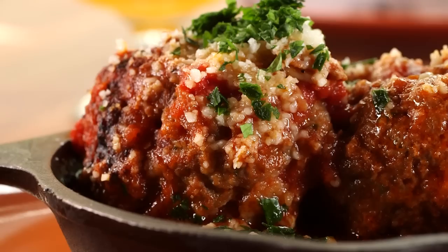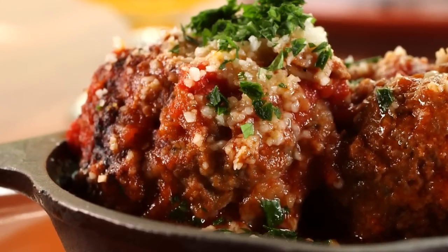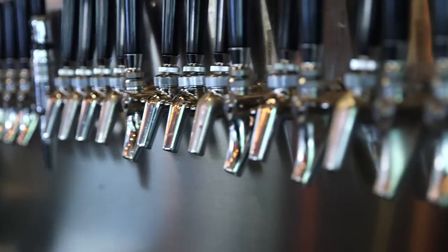We serve an enormous amount of meatballs. We can barely keep up with it. I could easily have one person here full-time just making meatballs, if not two. And you'd be hard-pressed to find a better meatball.